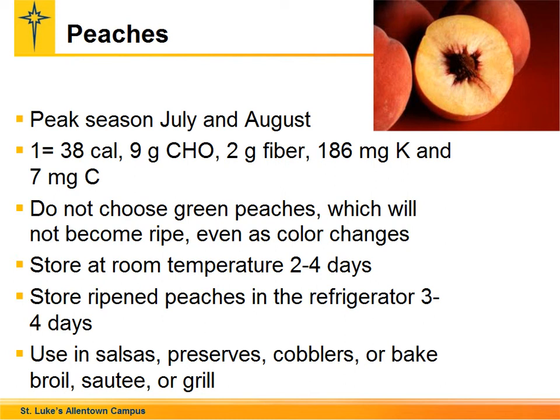There's nothing like a peach that you pick yourself right from the tree, and there is quite a few you pick places in the Lehigh Valley. There's orchards that you can go to and pick them yourself. 1 peach is about 38 calories. It gives you fiber, potassium, and vitamin C. See a trend here with fruits.